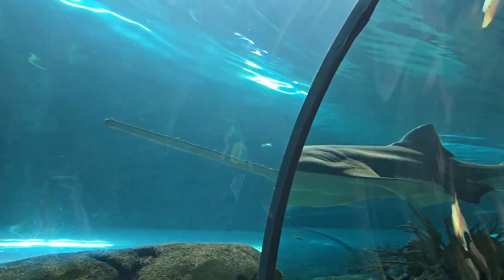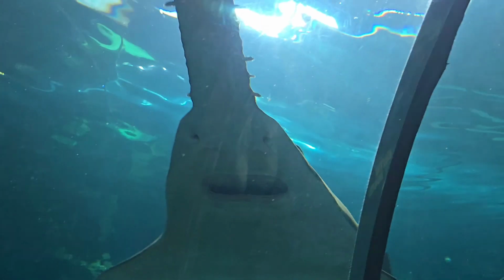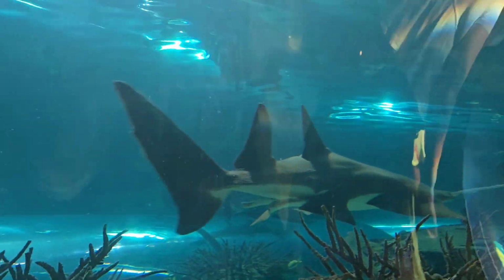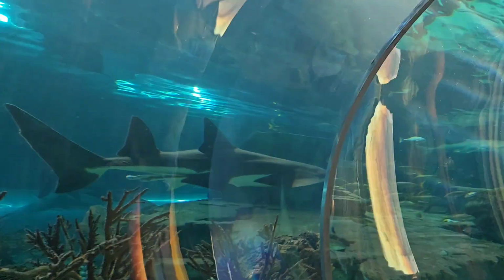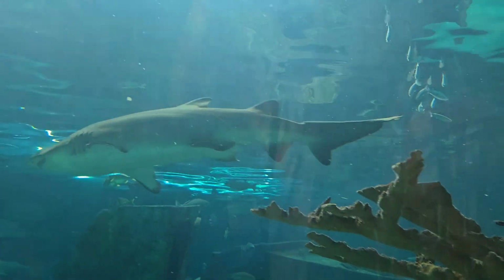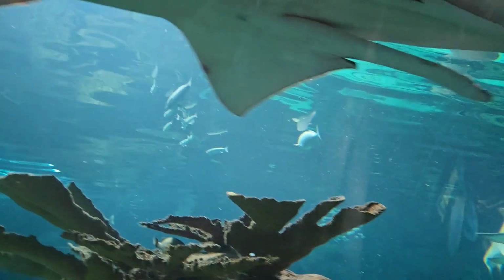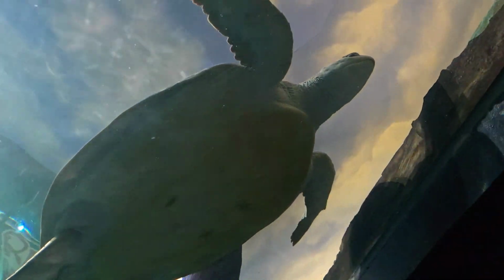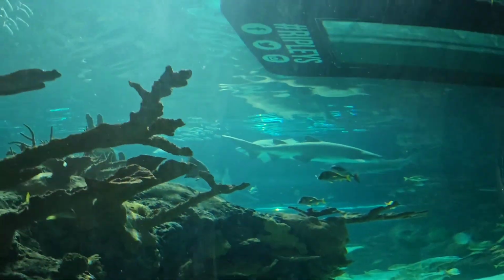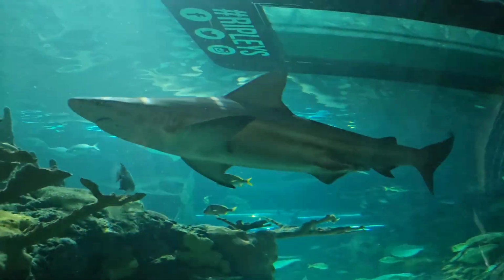Man, that's cool. This big boy gonna come right over top of the glass. Like a big stingray sucker mouth there. Look at them. Man, they're neat. Just graceful guys there. And a big old sea turtle. I think it's the only one they have in there. But you hear the workers talk about him. He's kind of a butthead.